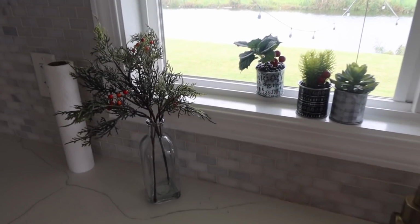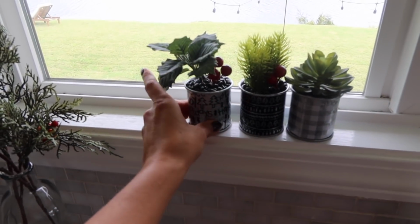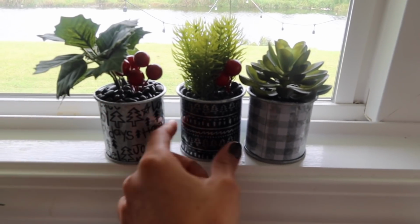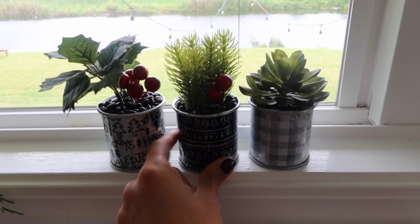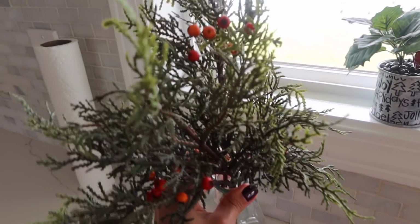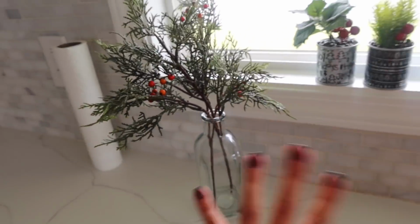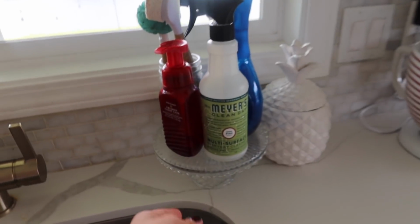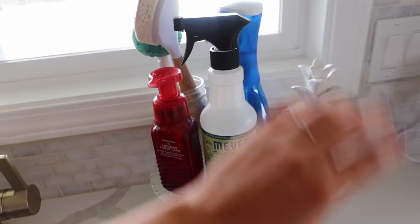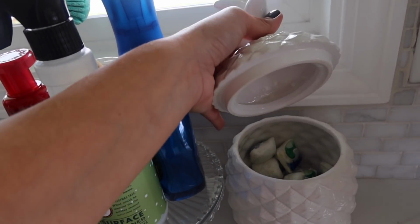And at my sink area, this one got pushed up there. I have these little dollar spot jars. I got these years ago, so I brought these from Ohio. And this I got this year, some little greenery berries for this side of the sink. And I have my tray with my Christmas soaps and cleaning products, and I have all of the pods for the dishwasher in there.